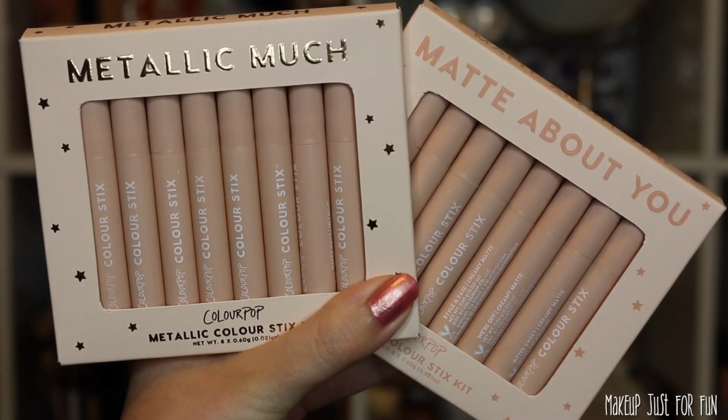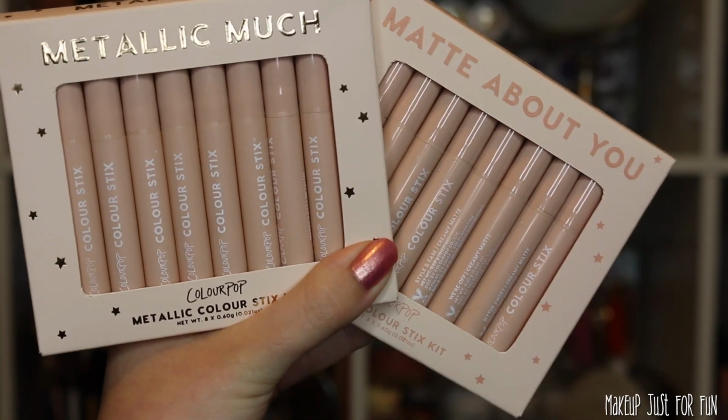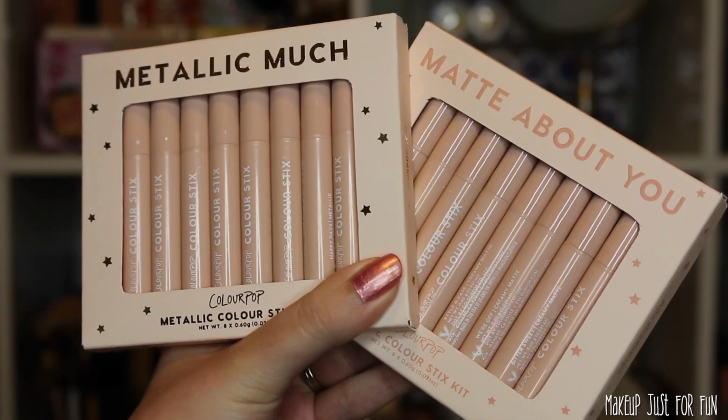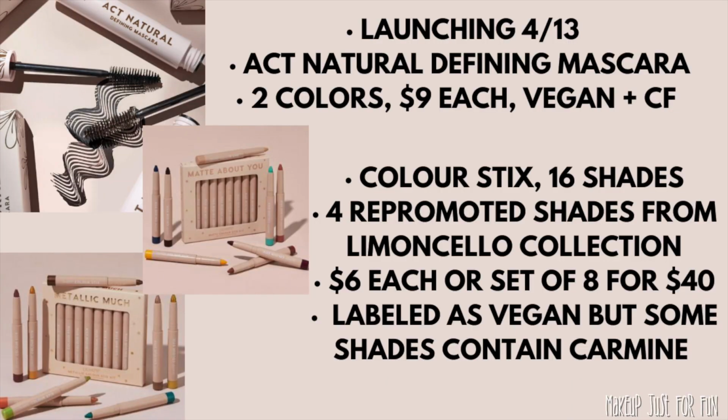Hello, my beautiful friends. It's Amanda here, and today we're talking about some new launches from ColourPop. We have some color sticks, and we also have a new mascara. Now, I don't have my hands on the mascara yet. All of these things are launching on April 13th, which is the day that I'm filming this, and hopefully the day that I'm uploading it.